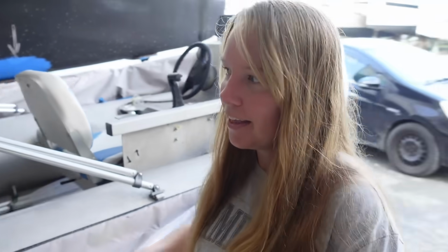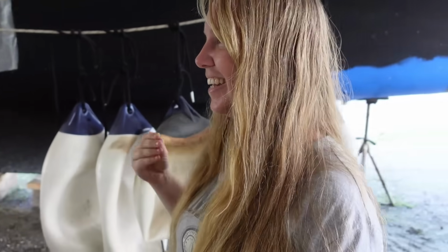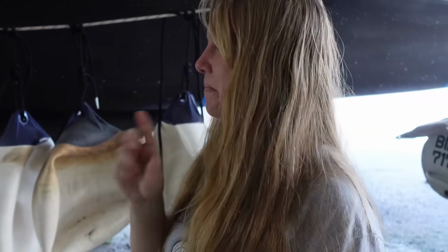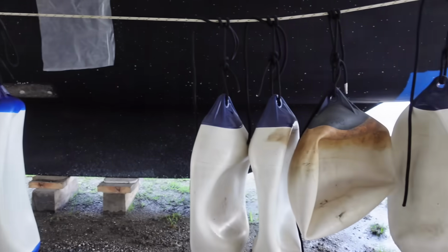Then strung up underneath the boat, we have our fenders. They're being stored in the forepeak, but we put them on the deck to dry, and every time they were this close to being completely dry and able to be put away, it rained. So we rigged this up and they've been down here drying for a little while.